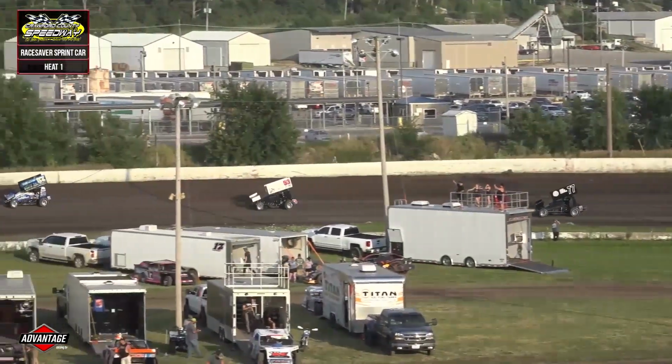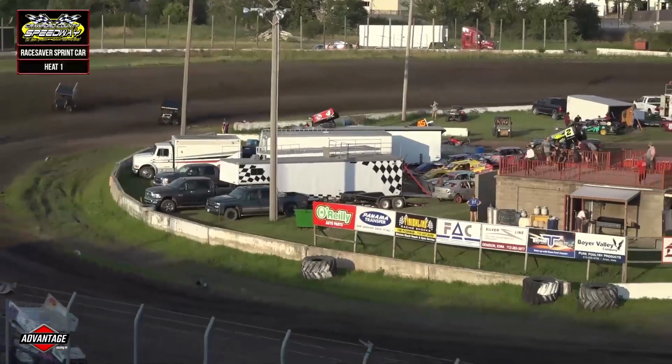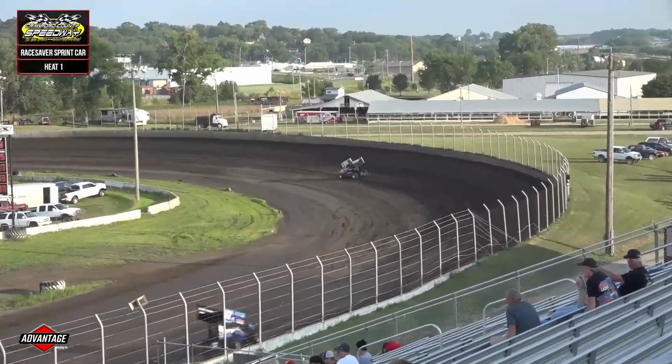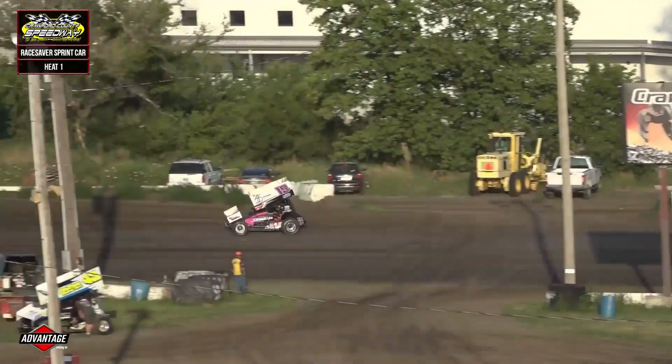Clabundi still in 4th, as Matty Miller has pulled to the pit area, still trying to work the bugs out of that new power plant. Down to the inside goes Clabundi for 3rd, but he is a little loosey-goosey off of turn number 4. They're still side by side for 3rd as they go through 1 and 2.